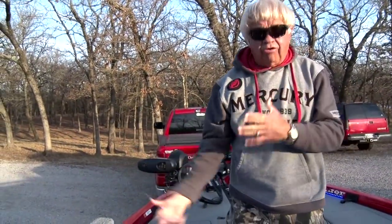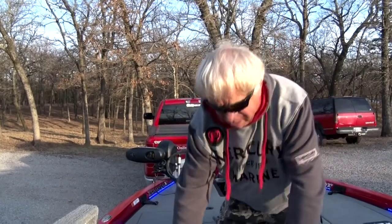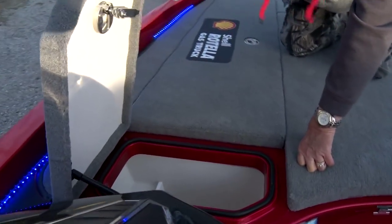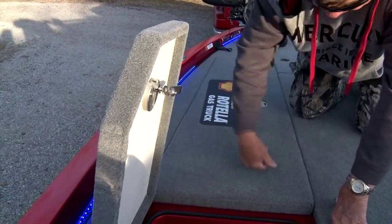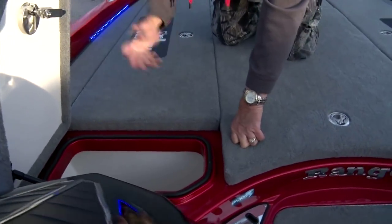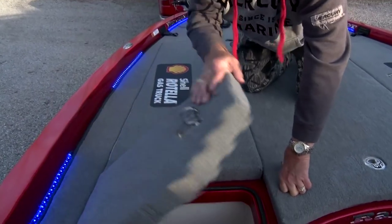Ranger boats are full of foam. They won't sink, they won't turn over, the foam flotation. Everybody knows that about a Ranger. All of these have got shocks on them, so when you go to pick them up, they open up and don't flop back down on your hand or anything like that. You got drains in there that drain down into the bottom. The lids, again, you can adjust the tightness on those real easily.